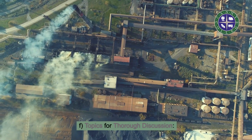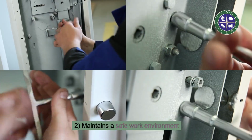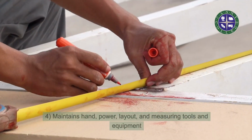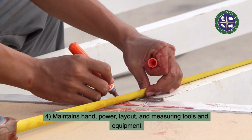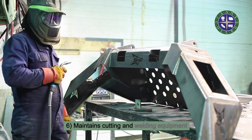F. Topics for thorough discussion. 1. Performs safety-related functions. 2. Maintains a safe work environment. 3. Uses personal protective equipment, PPE, and safety equipment. 4. Maintains hand, power, layout, and measuring tools and equipment. 5. Maintains stationary machinery. 6. Maintains cutting and welding equipment.